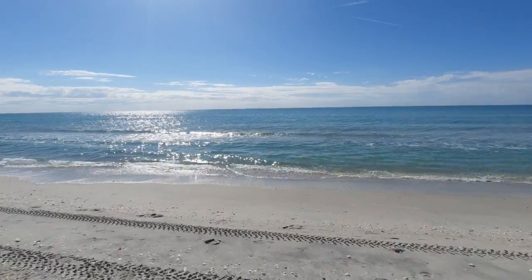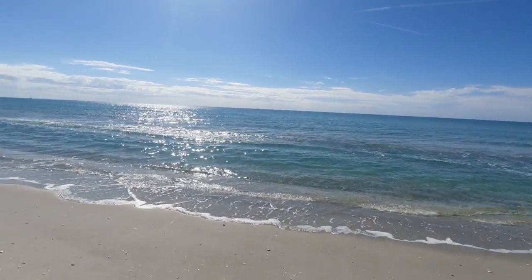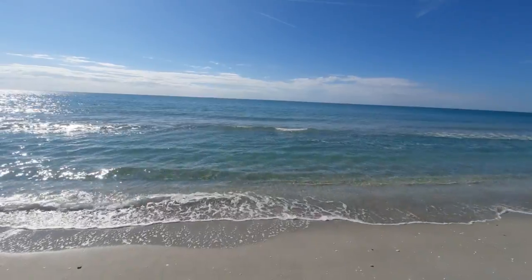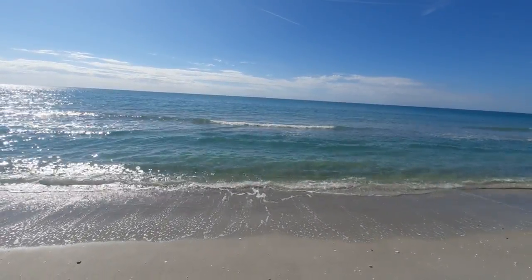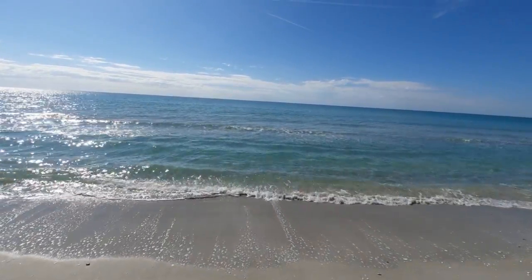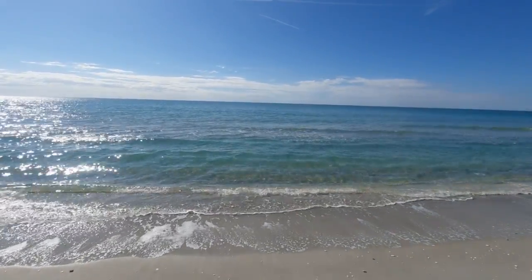But look at that water. Wow. Due to lower turbidity, and with the water cooling off a bit more, there won't be as much algae occurring. So that's why, since there's a little less turbidity and turbulence going on, the water appears a bit clearer, and it has a bit of that teal appearance.